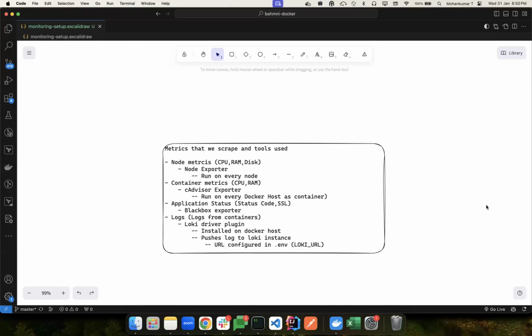So I would give an overview of what metrics we collected, and I'll give a demo of the dashboards. Based on that, we can see if we want to add more to the product. Currently the metrics that we scrape and the tools that we used are for getting the node metrics, which are basically the hardware where our containers are running. We have used Node Exporter, which runs on every node, and it gives metrics about the node like CPU usage, RAM, disk, network speed, etc.